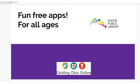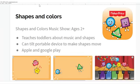So the first one that I'm going to start out with is one for babies or children 2 years old, 3 years old, around that age. When I was researching this, one of the ones that kept popping up was this one from Fisher-Price. It's called Shapes and Colors, and it's set primarily for babies.